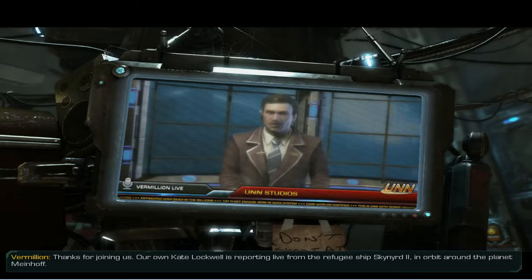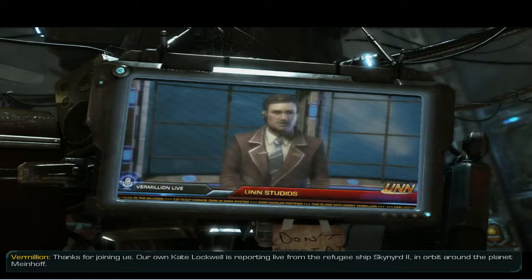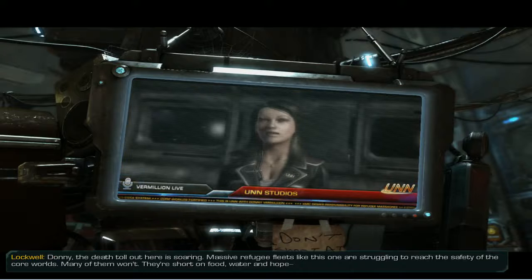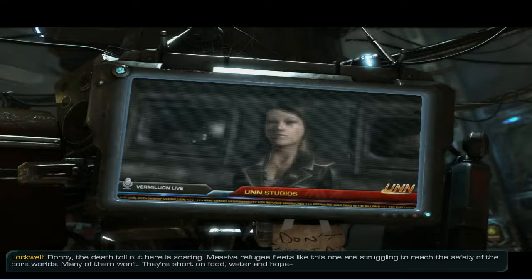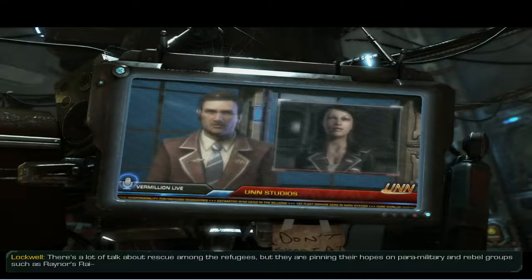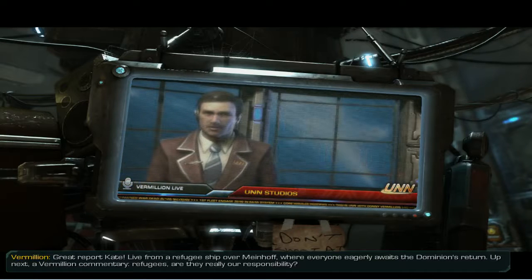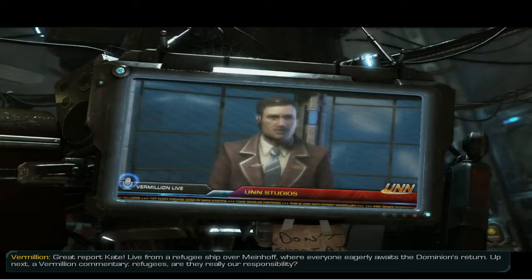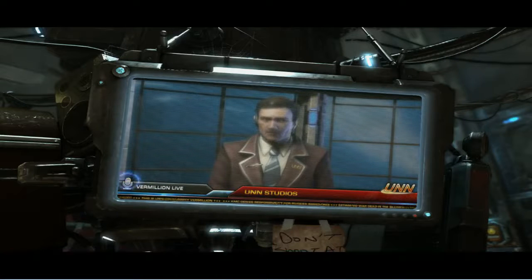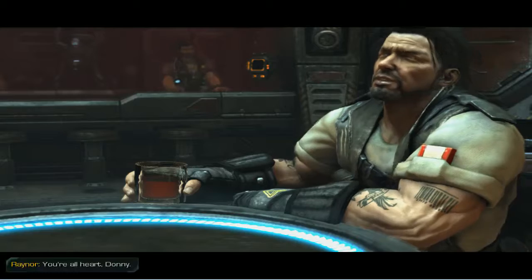Thanks for joining us. Our own Kate Lockwell is reporting live from the refugee ship Skinner 2 in orbit around the planet Mien-wha. Donnie, the death toll out here is soaring. Massive refugee fleets like this one are struggling to reach the safety of the core worlds. Many of them won't. They're short on food, water, and hope. There's a lot of talk about rescue among the refugees, but they're pinning their hopes on paramilitary and rebel groups such as Raiders. Live from a refugee ship over Mien-wha, where everyone eagerly awaits the Dominion's return. Up next, a Vermilion commentary. Refugees, are they really our responsibility? You're all heart, Donnie.